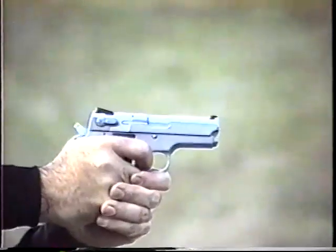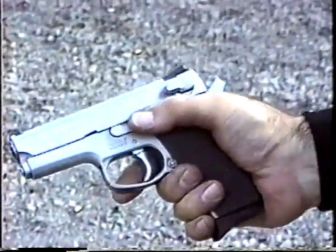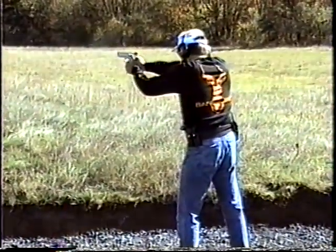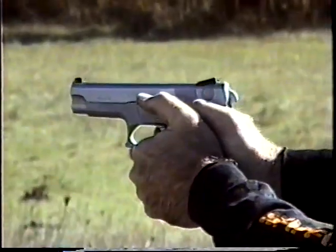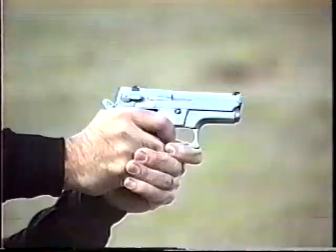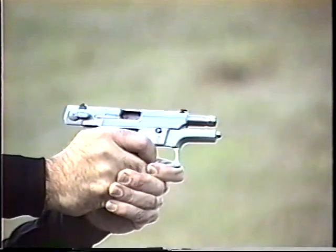The 3900 series consists of full-size and compact guns with a single column magazine. The 5900 series is a full-size large capacity magazine model. It has a grip that is almost as compact and comfortable as the single column 3900 series. The 6900 series is a compact version of the 5900 series.